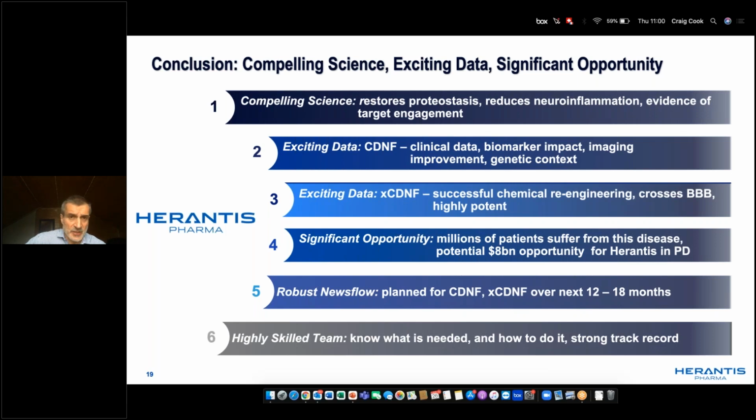Well, they're such strong programs, both of them, with respective merits. CDNF is a biological protein and it's a clinical stage asset. Ex-CDNF is a chemical molecule that's an earlier stage asset. So right now, given the data and the strength of the data in both programs, we're backing both programs.